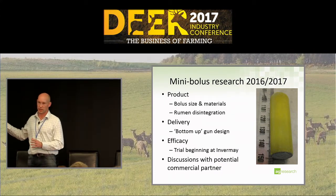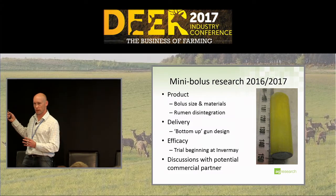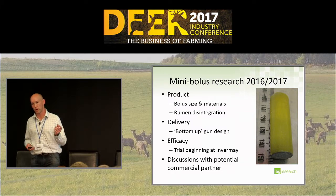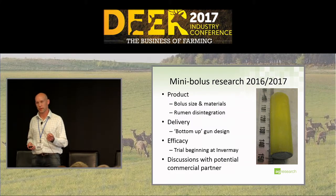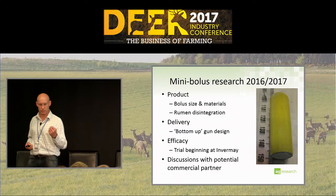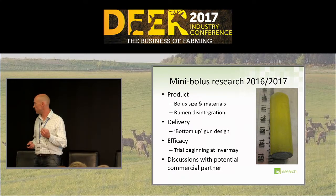You can see there from the size of it, it's about 5 centimetres long now, and this will be pretty much close to the final product. It's the same diameter as an 8-gram copper bullet, and a lot of that's from the farmer feedback so that we can produce a gun. Again, the gun is being designed with a panel of farmers, some of whom are in the room today, and engineers from AgResearch, to provide a gun that will make delivery as easy as possible, and it will also deliver the 8-gram copper boluses as well.